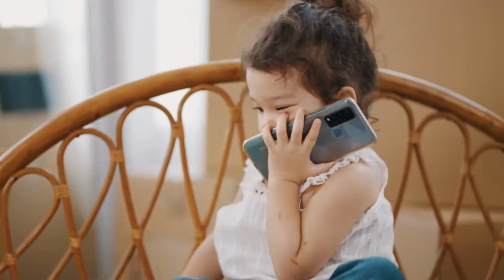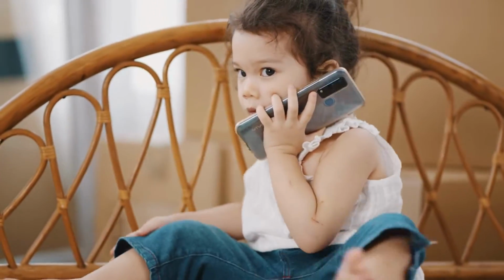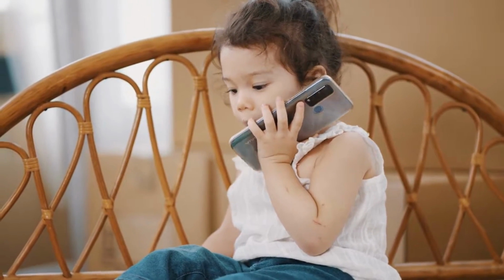Be sure to explain to your child that calling 911 is not a game or a joke. Remind them that an unnecessary 911 call could keep help from those that truly need it.